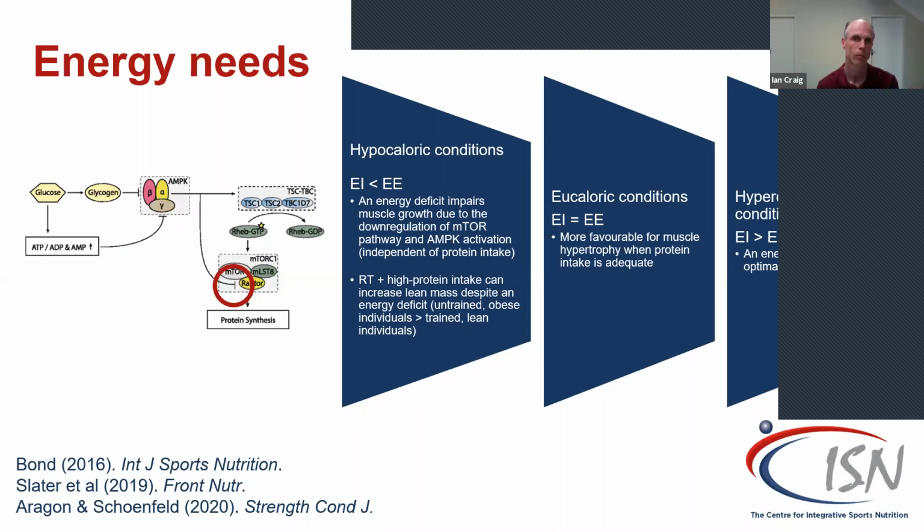However, this effect is clearly diminished in trained lean individuals compared to someone who's untrained and carries more body fat or fat mass. And this is thought to be because these individuals have the endogenous stores to fuel the process of skeletal muscle hypertrophy. The eucaloric condition is more favorable for muscle hypertrophy, but only when protein intake is adequate. And then your hypercaloric condition, this is where we have an energy surplus, which is optimal for muscle hypertrophy.